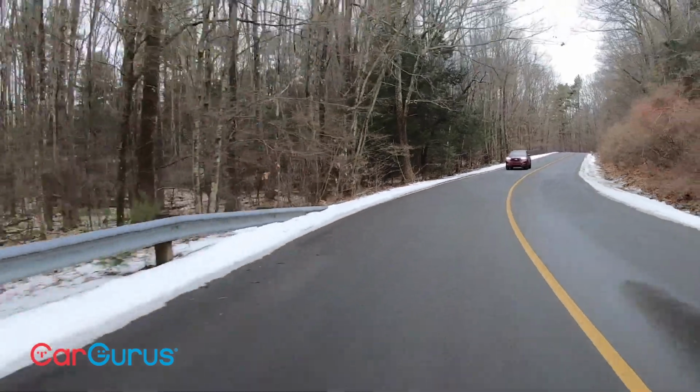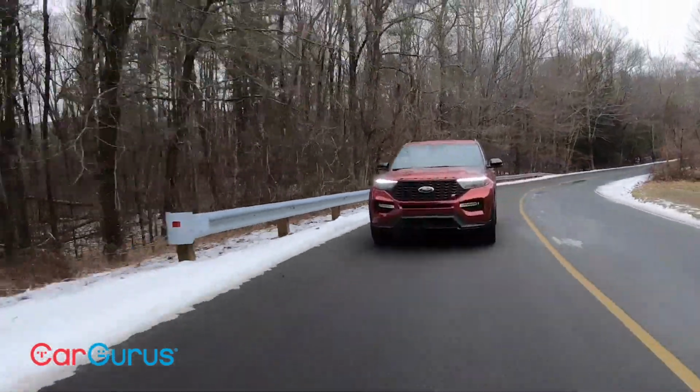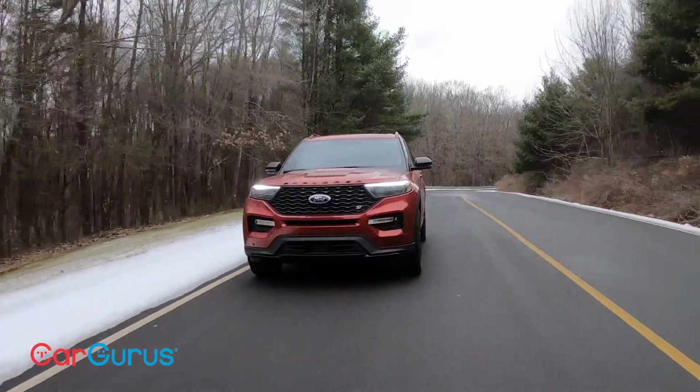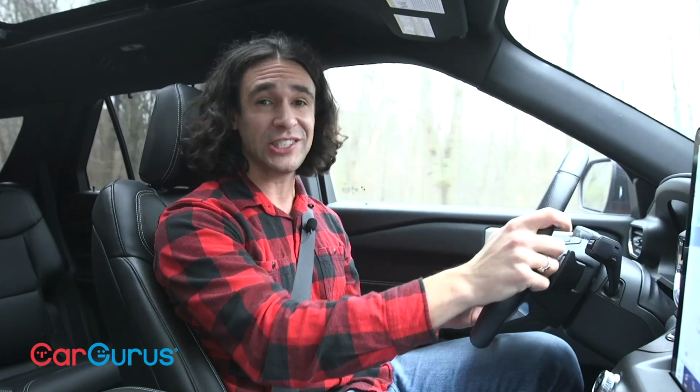This car rides great. Cornering is flat and composed. It stops like a champ. That's because choosing the ST means you get an upgraded suspension, steering, and brakes. And the chassis it starts with is rear-wheel drive. That means more balanced weight distribution, which means more balanced handling.